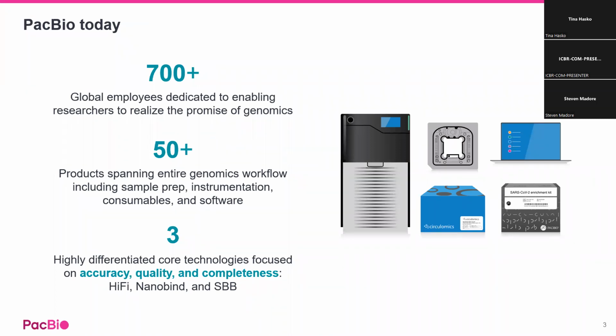So most of you are probably familiar with the company PacBio. It has been on the market for a while, trying to provide solutions for next generation sequencing research. But over the last 2 years, the company went through a huge transformation. We developed new technologies and new approaches. The company invests a lot of money in research and development, moving very fast, and now we can say proudly that we are a global company with 700 plus employees, constantly working on improving tools for research.